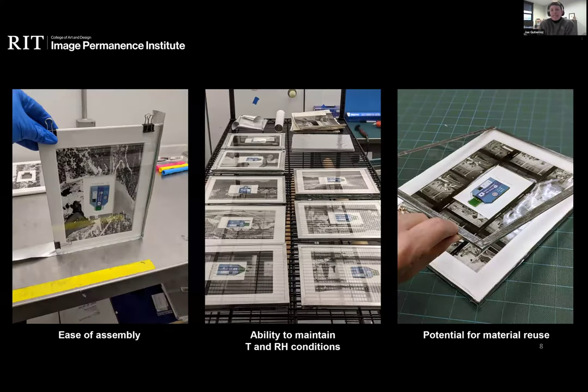So ultimately, the goal with testing these sealed frame packages, there are multiple goals. We were looking at the designs both for qualitative analysis as well as quantitative analysis. So the image on the left here shows an assembly of one of the sealed frame package designs, and I'll point out here the ease of assembly.